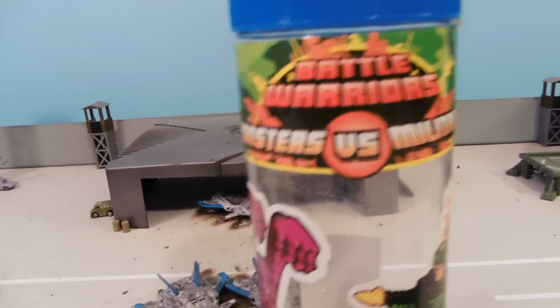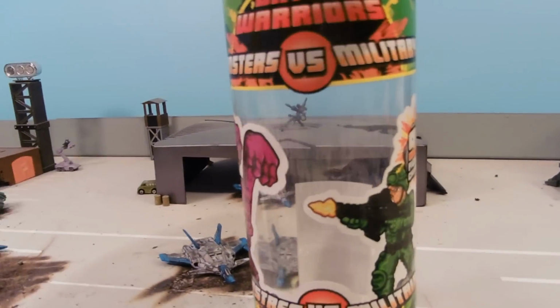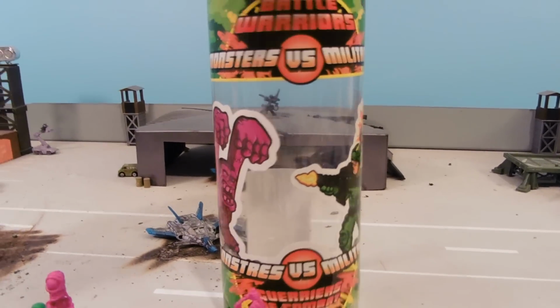Military Men. An awesome playset. This is the case right here. We see that there's 96 figures total. Little army men fighting monsters.